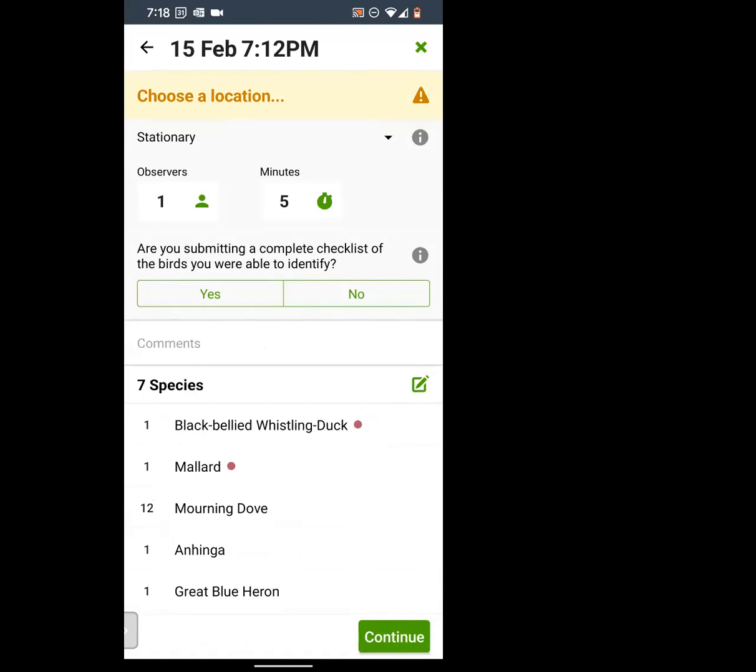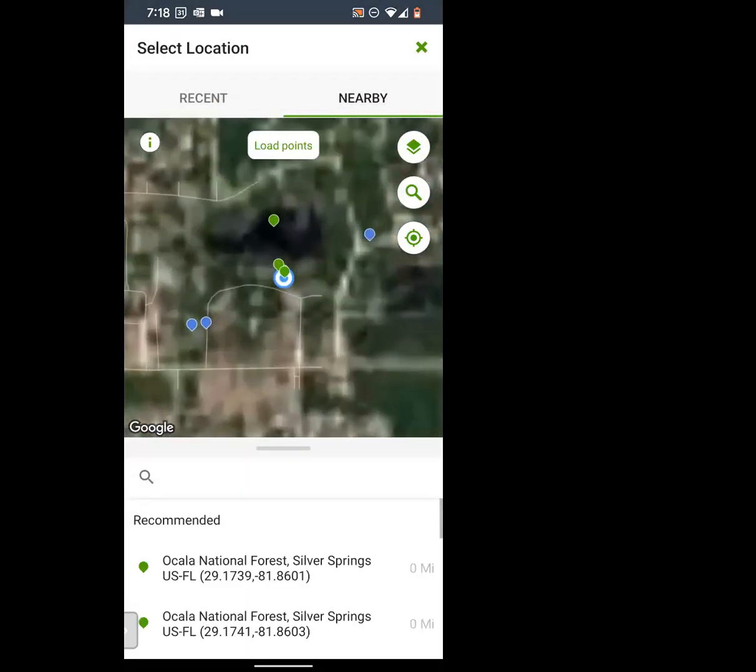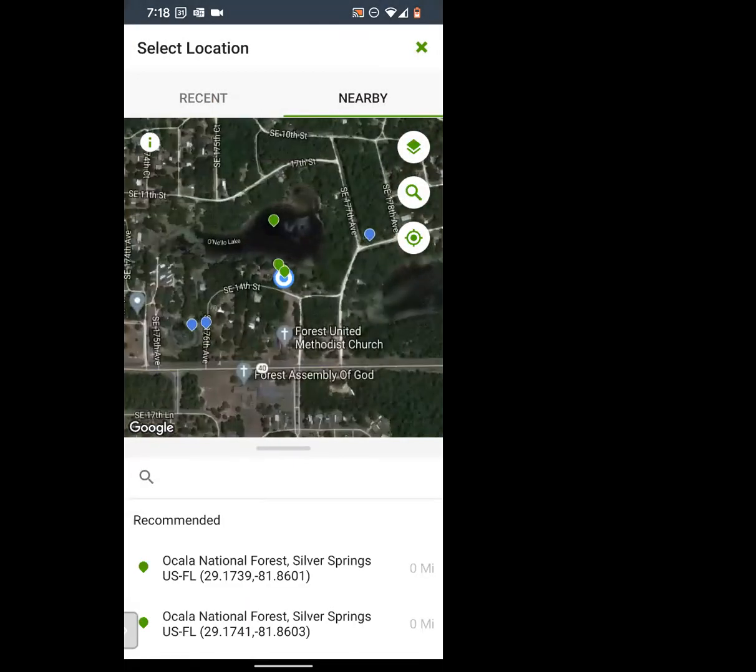We're going to choose a location. So we'll tap that. It uses the GPS in my phone to know exactly where I started the list, and it maps my path as I walk. eBird wants us to use the closest hotspot that makes sense. This will keep all of the data for the park in one place.